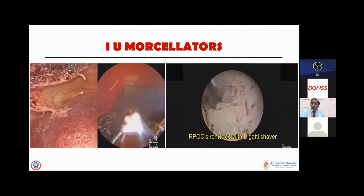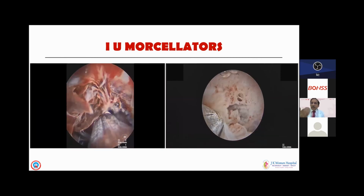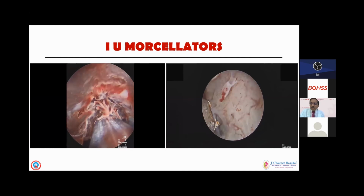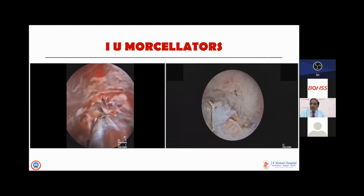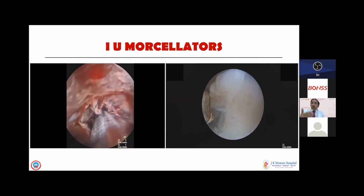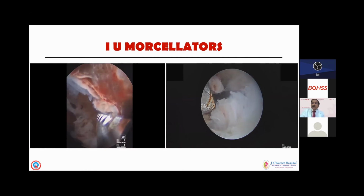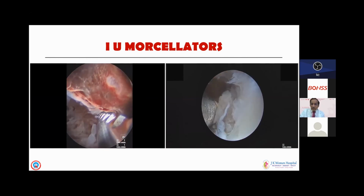If at all you have to use current, you're always worried whether you're going to perforate the cavity and enter the bladder. Whereas you can see on the other side, so much products of conception seen in the uterine cavity. If you have to curette it out, you are going to cause more intrauterine adhesion. So again, less thermal damage by using these intrauterine morcellators.